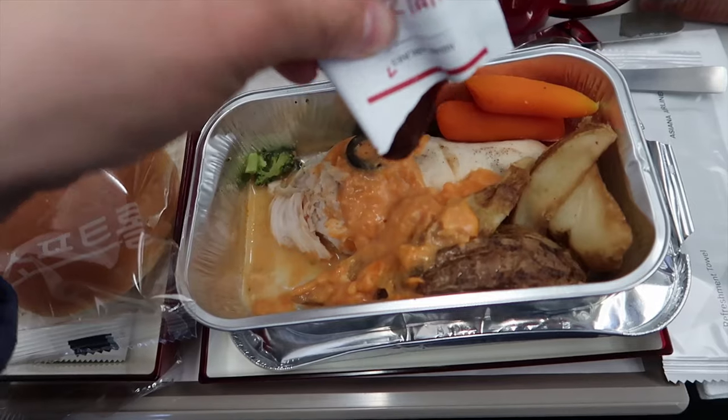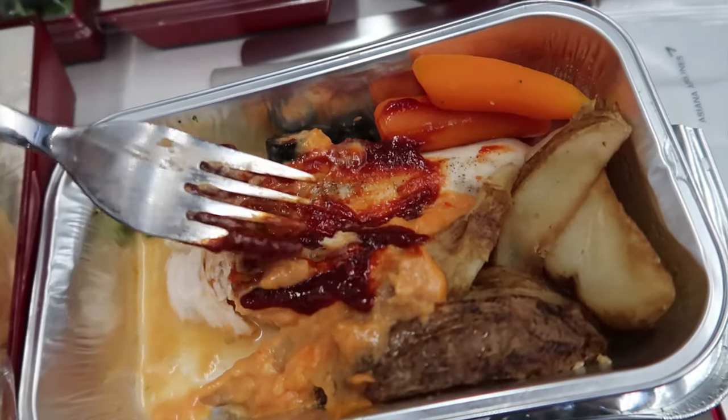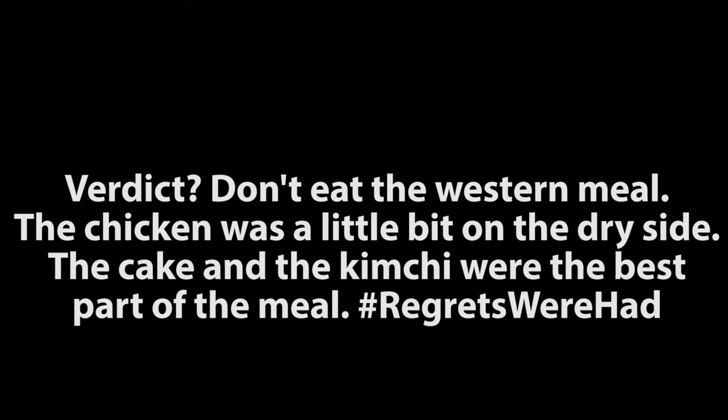Take this and give it a nice mix. Mix that. Hopefully, tastes better now. Much, much better. The spicy gochujang sauce actually gives a kick. So, it lightens up the mood once again. Good!